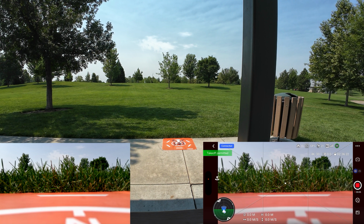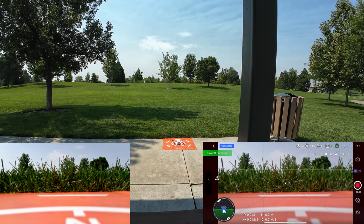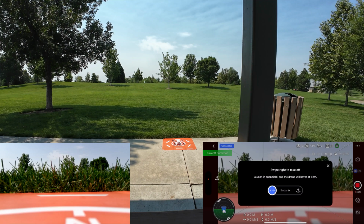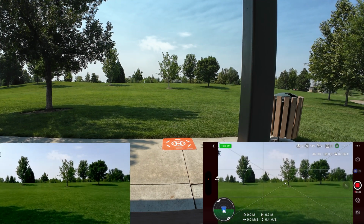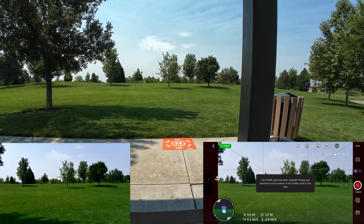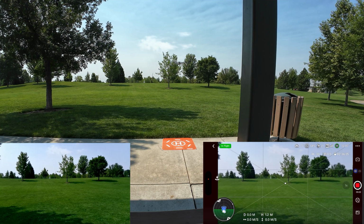Let's do an auto takeoff here. So hitting that button, it wants us to confirm that we got the battery in. It asks you that every time. Slide there, and the little drone takes off. It's good that we get it in the air here and get some air flowing through it. And notice it tells us that the home point was updated.